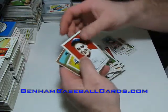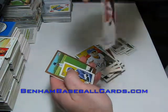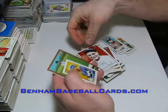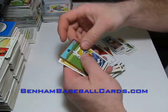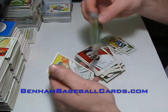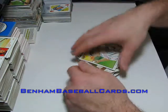Montanez, Mesh, Gehrig. That's all it says on the back. Gehrig, American League. Doesn't even have a card number. Weeks Mini, John Maine Gold, and Johnny Peralta.